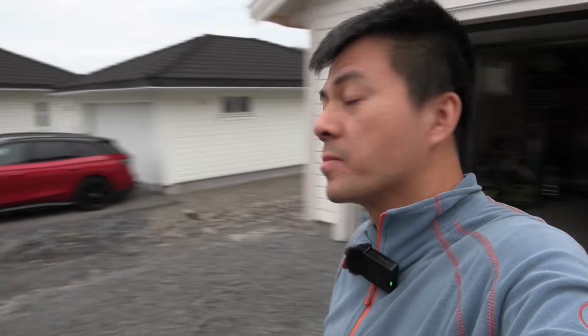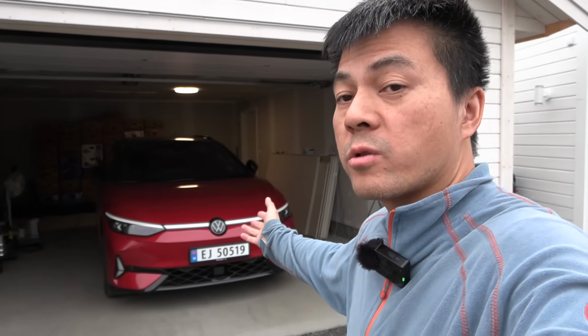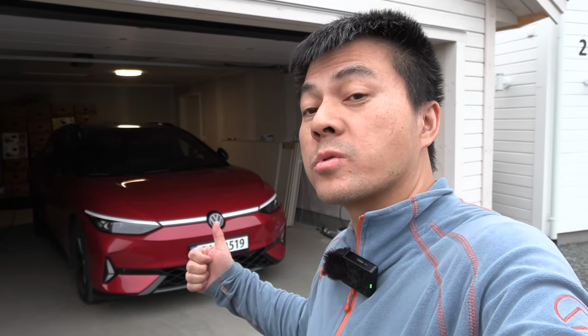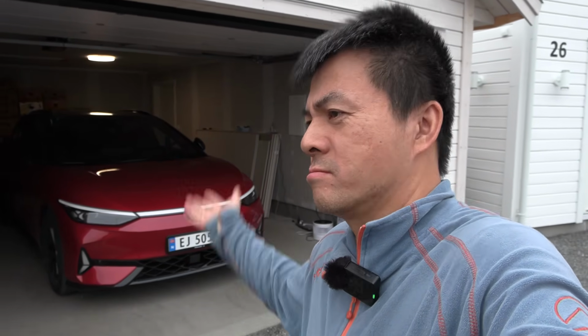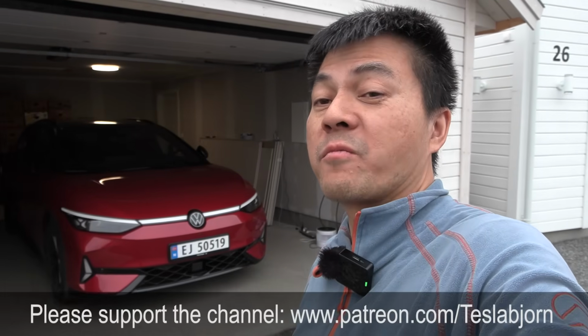So this is going to be the last test, unfortunately, because tomorrow I'm returning this car. But overall, I'm quite impressed of how well it performs. And I don't know if you noticed, but we also arrived at 16%. So the car didn't use that much juice. So, well, but anyway, I think that's going to be it for now.